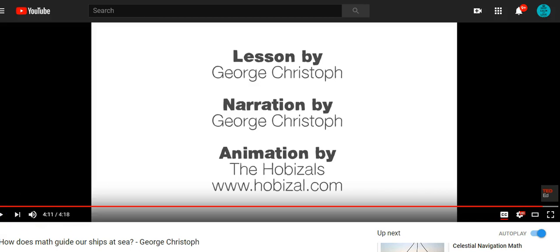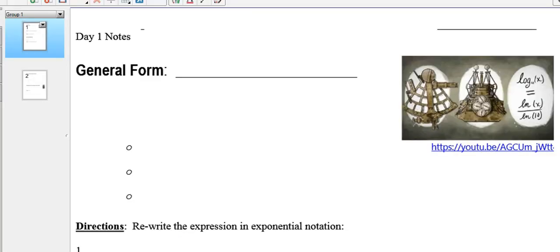So now that we have an understanding of the connection between logarithms and history, let's now actually understand what logarithms are and how we are going to start using them. So to do that, let's get into our notes for today.